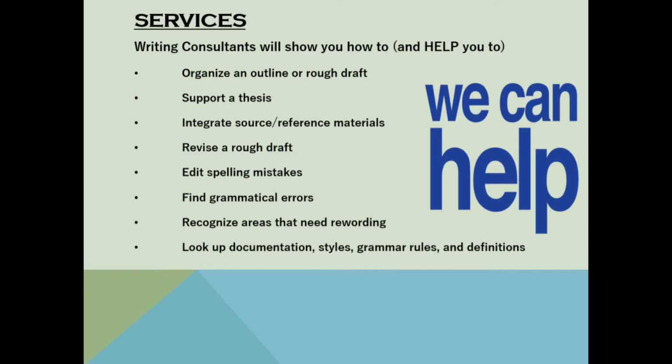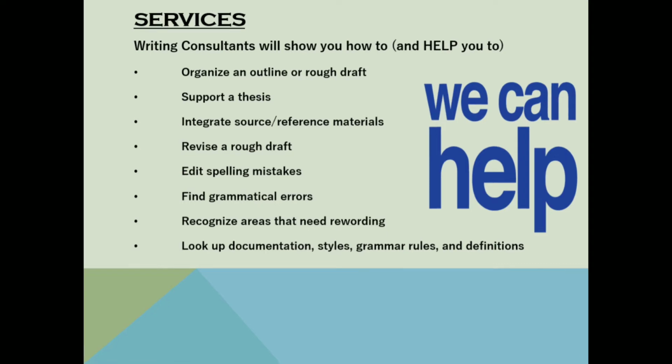So if you just got your assignment and you know what you need to do but might be feeling a little bit lost, we can sit down and work out an outline or brainstorm together to get you started on the right plan. We can also check out your thesis statement to make sure that it is well supported throughout your paper. Or we can also help you find great places that might need a citation, or where to put source material in your paper to build an argument or try to persuade somebody in your essays.